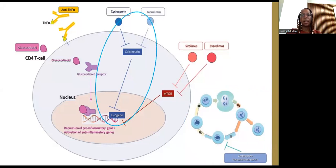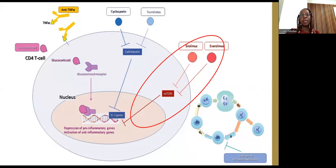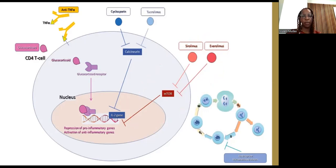The second line treatment is your calcineurin inhibitors, which act by suppressing synthesis of interleukin-2. Interleukin-2 is essential for T cell proliferation, so they suppress interleukin-2. Then there are sirolimus and everolimus, which act on the mammalian target of rapamycin, and this also inhibits cell growth and proliferation. And then there's the anti-tumor necrosis factor, which interferes with the action of TNF.